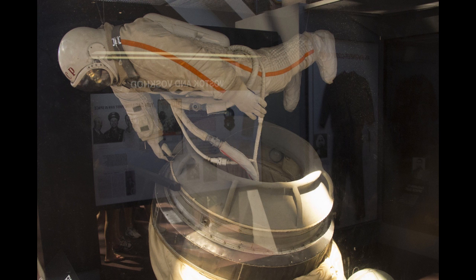Alexei Leonov made the first spacewalk in a spacesuit like this. The only thing was, he had a hard time getting back into the capsule through the inflatable tunnel. This was because his spacesuit ballooned against the vacuum of space. If he would not have made it back into the capsule, his fellow cosmonaut Pavel Belyayev would have to leave him behind. Eventually Leonov managed to return after leaving air out of his spacesuit.